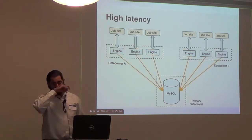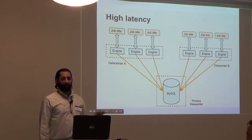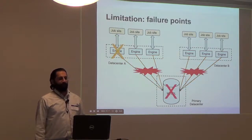That has a similar effect on our scalability. These cross data center connections have latency of about 30 to 60 milliseconds on average. This latency applies to every single database operation. Higher latency means lower throughput, which limits our ability to get all the jobs fast. We could increase the number of threads and engines that we have, but that'll just make the previously described problems worse.